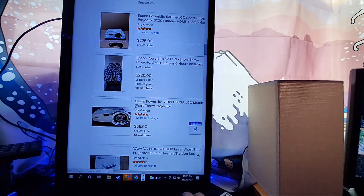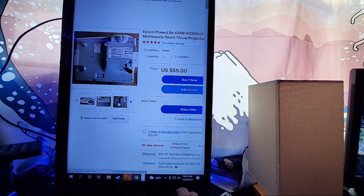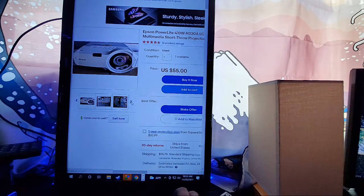All right, here it is, the 410. I wasn't off by too much. There's a 410 and a 520. Sorry. Yeah, this is the 520. That's the 530. This is the 410. The 520 has HDMI ports. The 410 doesn't have an HDMI port. Still a good projector, the only thing it doesn't have is the HDMI port.